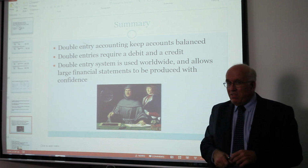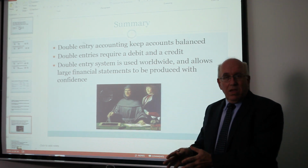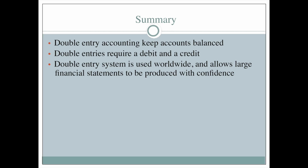Finally, double entry systems are used by companies small and large in our city, in our state, and worldwide to keep their financial statements. Why? Because you can have confidence that if the double entry system is used, that they will balance. That is, that you have included everything that affects that company's balance sheet, income statement.